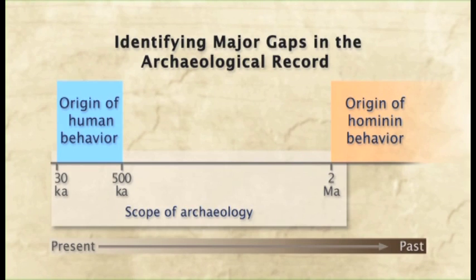Now, as I've said, this is the benefit of the comparative approach. It allows us to identify crucial intervals, not necessarily gaps, but rather crucial intervals in the archaeological record for human origins. Now, the first such gap or crucial interval is the one between 30,000 years ago and 500,000 years ago, during which distinctively human behavior appears. And the second one is prior to 2 million years ago, during which distinctive hominin behavior appears. We're going to look at what archaeology can tell us about each of these important gaps in the record.